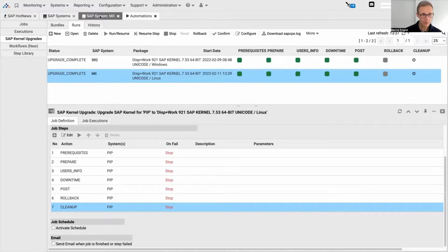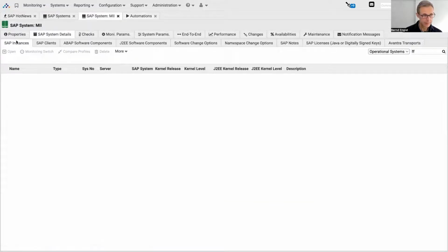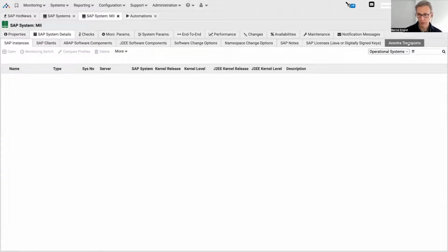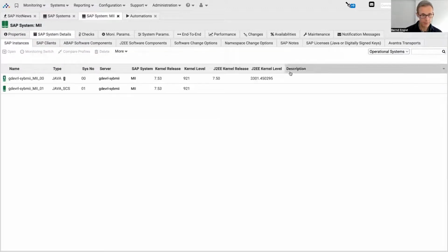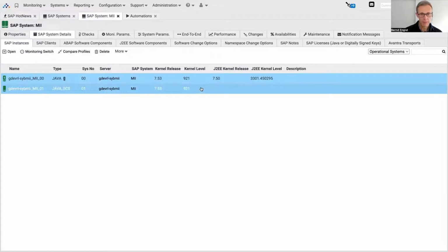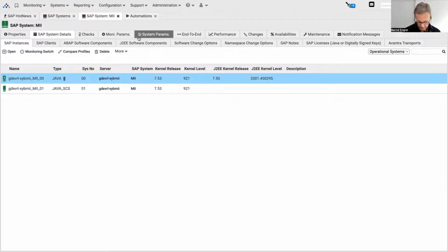Now let us go to the system. Of course, the monitoring has been turned off during the upgrade, so we do not get any fault alerts here. And here we see the kernel patch level is 921. Well, okay, system fixed, problem solved. This system is not vulnerable anymore, right?